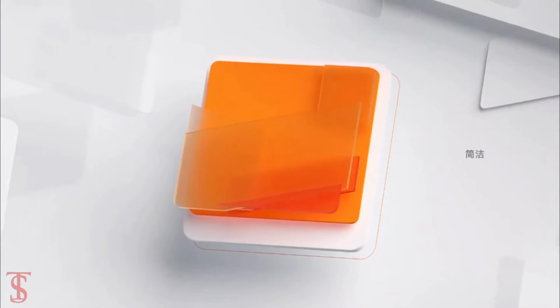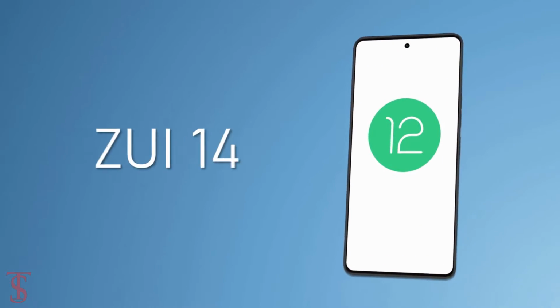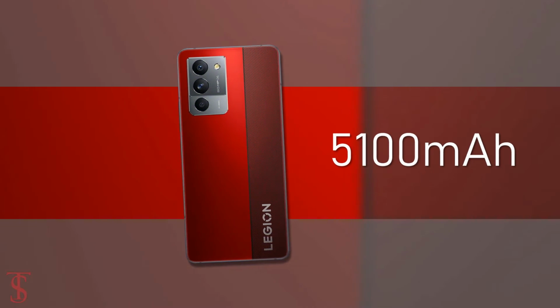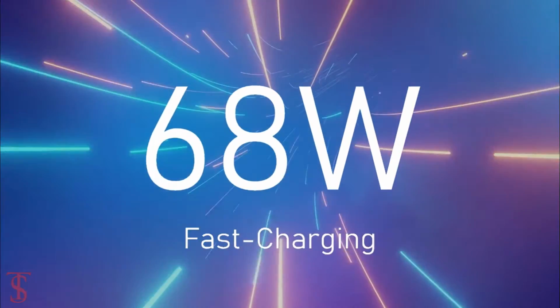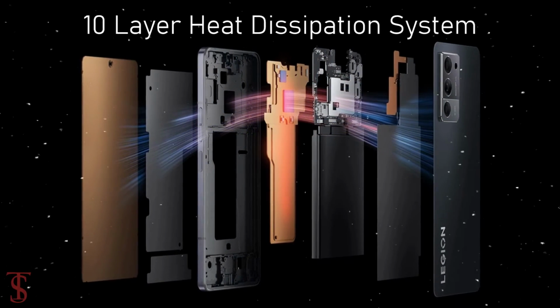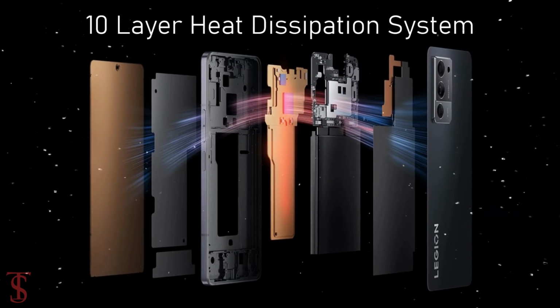On the software front, the handset runs on Android 12 based on ZUI 14 skin on top, and it is backed by a massive 5100 mAh battery that supports 68W fast charging. Additionally, the smartphone also comes with a large 10-layer heat dissipation system to keep the device cool in extreme conditions.